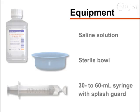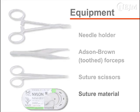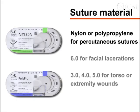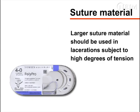For wound irrigation, you will need saline solution, a sterile bowl, and a 30 to 60 milliliter syringe with a splash guard. For suture placement, you will need a needle holder, an Adson Brown or toothed forceps, suture scissors, and appropriate suture material. For percutaneous sutures, non-absorbable nylon or polypropylene sutures should be used. Size 6/0 suture material is appropriate for facial lacerations, whereas larger 3/0, 4/0, or 5/0 should be used on the torso and extremities. Larger suture materials should be used in lacerations that are subject to high degrees of static or dynamic skin tension.